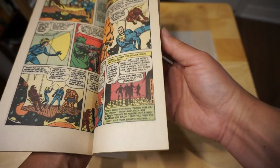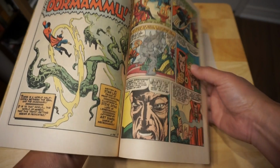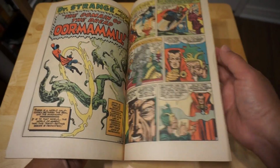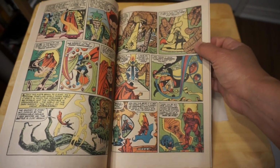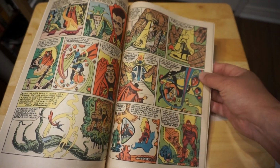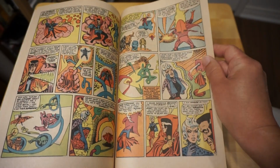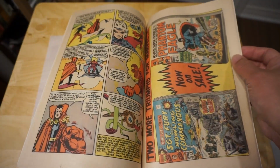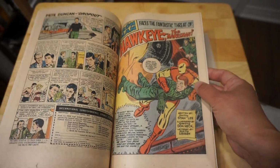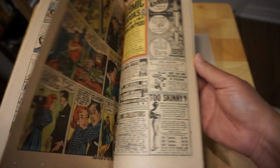And those are significant because, and I love these Doctor Strange panels by Steve Ditko, this is the first appearance of Dormammu. To me, this is a classic panel up here where Doctor Strange is being tested by this Guardian of the Gate. And then you would see Dormammu being revealed later on over here. I also love these ads. And then here is Tales of Suspense number 57, the first appearance of Hawkeye.